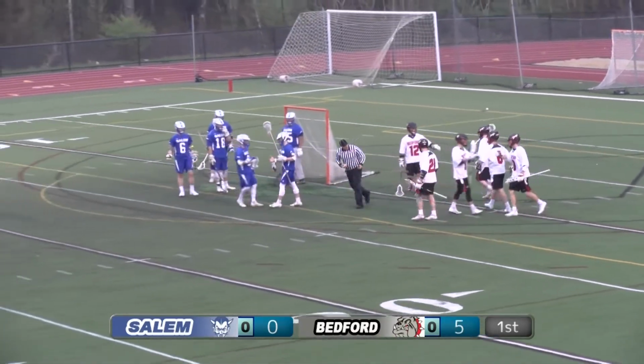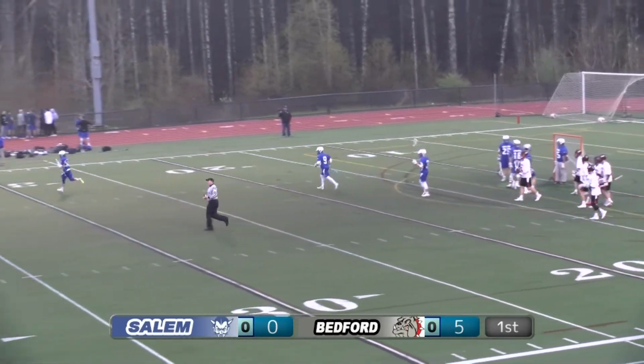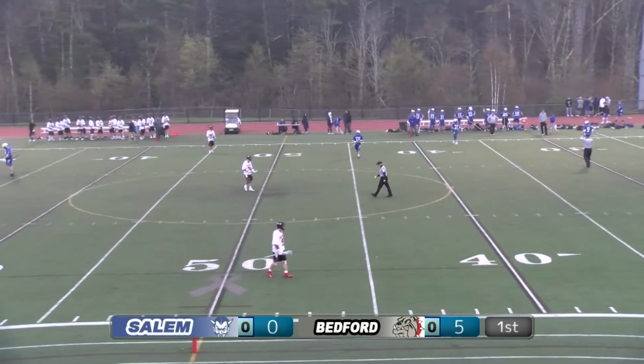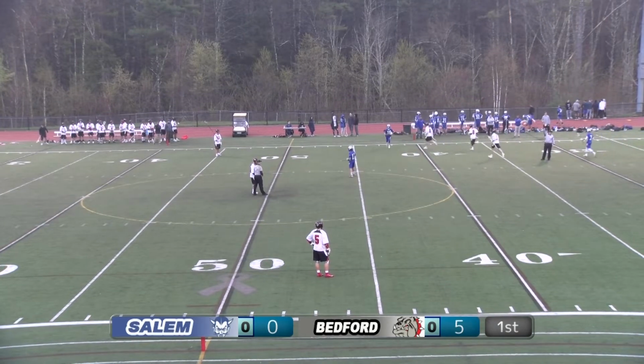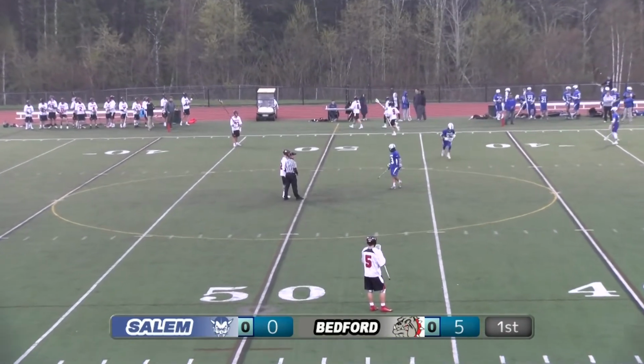Very nicely done by Giroux. He didn't change planes, although he brought enough heat, in which case I think number 35, Joshua Azuria, could not see the ball. Very nicely. Good goal here for the Bedford Bulldogs. Score is 5-0. We got 1:08 left here in the first quarter.